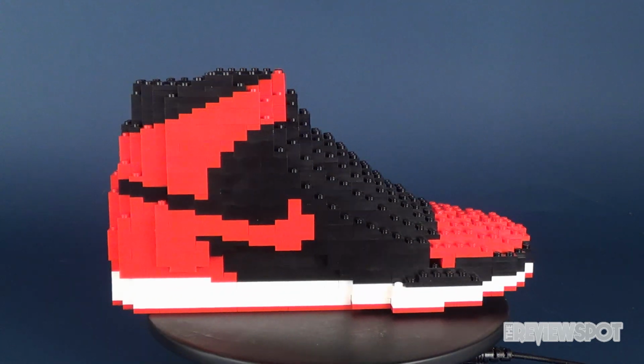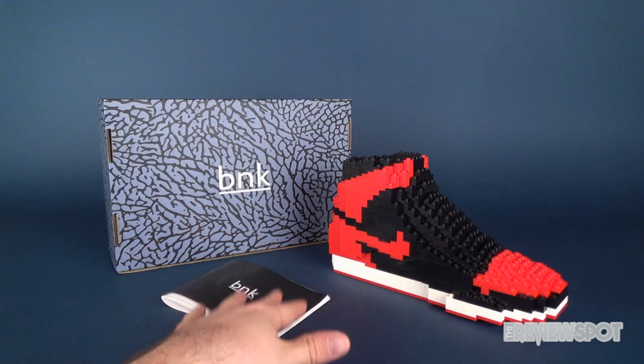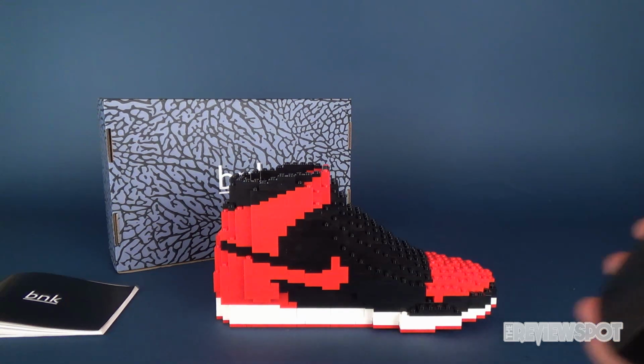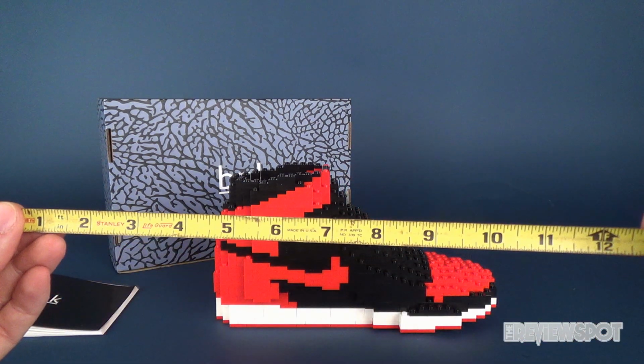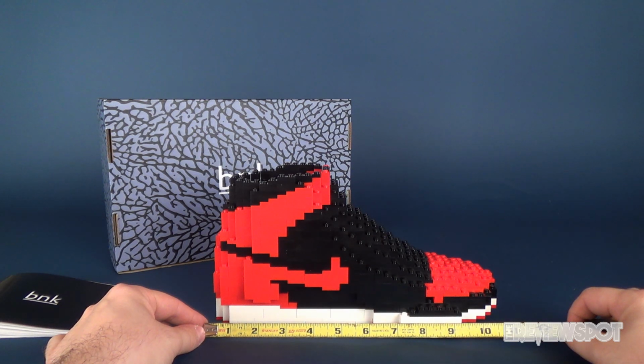Let's get a closer look at the finished project. So we'll just move the instruction guide out of the way. Let's move the shoe in. And I'm going to give you some proper dimensions as to how long the shoe is. The shoe is exactly 11 inches long.